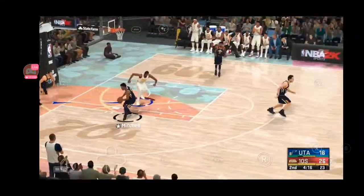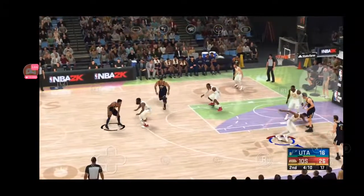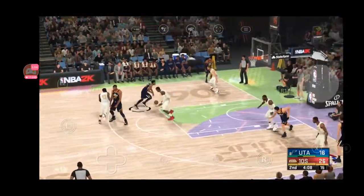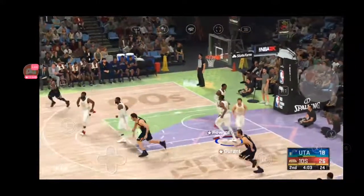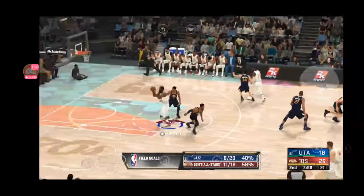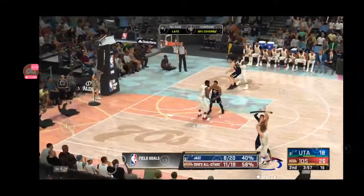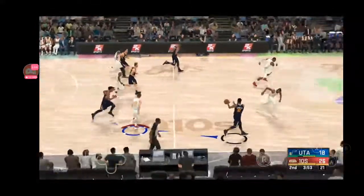And the Jazz making a change here. Bogdanovic is checked in for Davis. Joe Ingles comes in for O'Neal. Donovan Mitchell's checked in for Clarkson. And it's Conley in for Mudiay. Mitchell, he hits the back iron and sinks the shot. Mitchell's got his first points of the night. Coach doing a great job of putting Mitchell in pick-and-roll situations. For a young player, he makes good decisions.